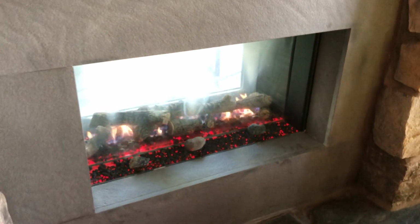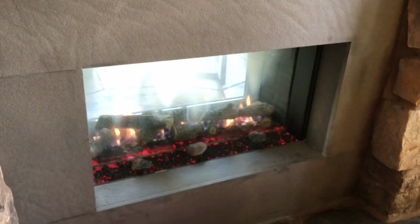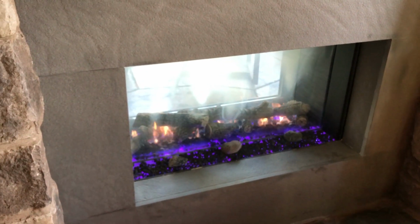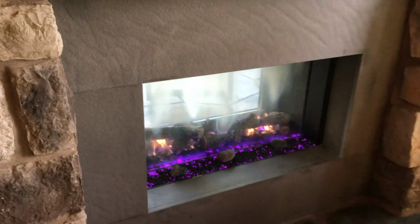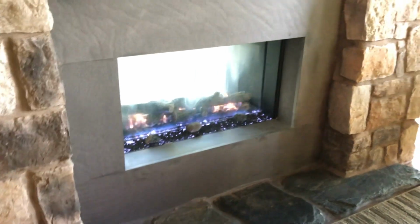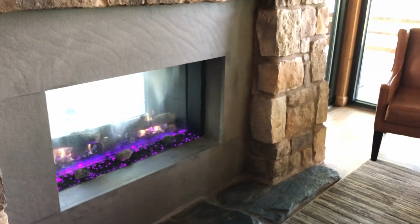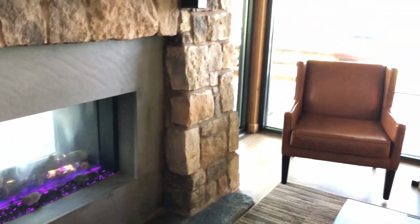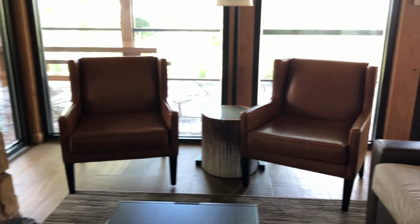And when you change the dim of the light, you can kind of change the color a little bit too, to lighter or darker. It's really, really nice. It's nice to have that. I know it's hot in Florida, but I think if you have it nice and cool inside like we do right now at 68, you could enjoy it.